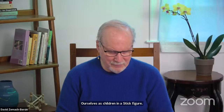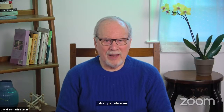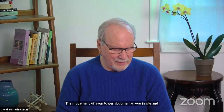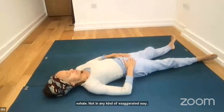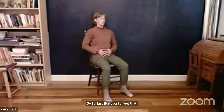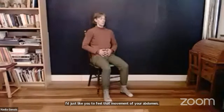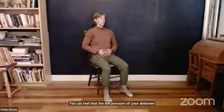Now, bring your hands to your lower abdomen for a moment and just observe the movement of your lower abdomen as you inhale and exhale, not in any kind of exaggerated way. That's right. We're wanting to reduce the amount of time that we spend kind of self-consciously attempting to do what we think the teacher or the lesson or the class is asking of us. So I'd just like you to feel that movement of your abdomen without making any special effort. You can feel that the pressure of your abdomen against the palms of your hands changes.